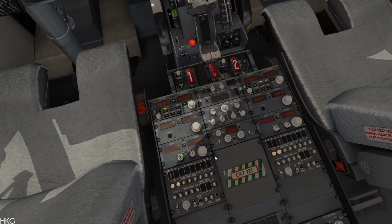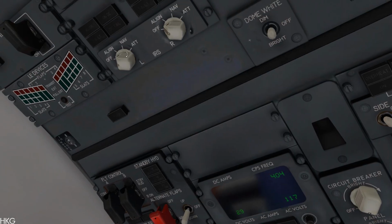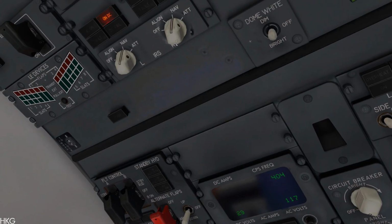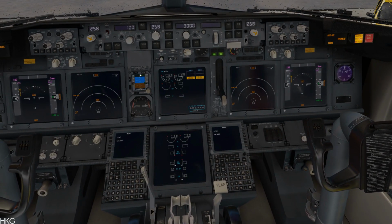So onto the flight deck. Same as always, of course. It's a bit laggy when I look up. I don't know why it's always like this in Oslo. That's how it is. Okay, IRS nav. Clear that one.